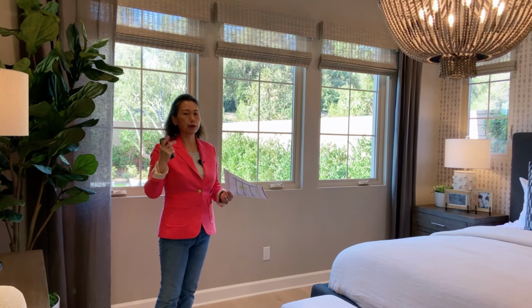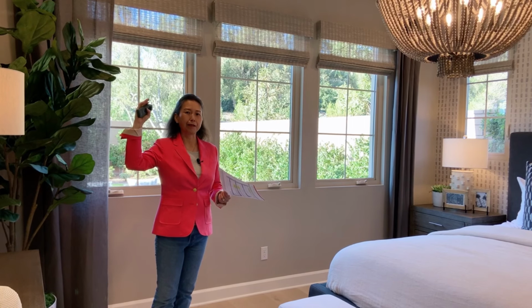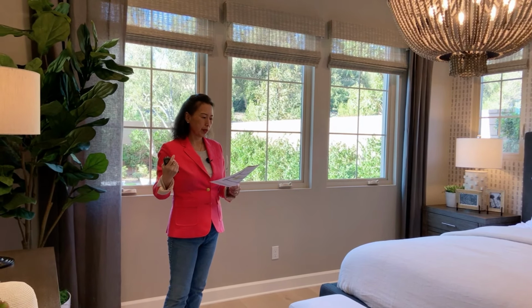And the second floor, you have two more bedrooms. And they have also open to below. The total square footage for this house is over 2,700 square feet. So you got a four bedroom, four bath with a loft.